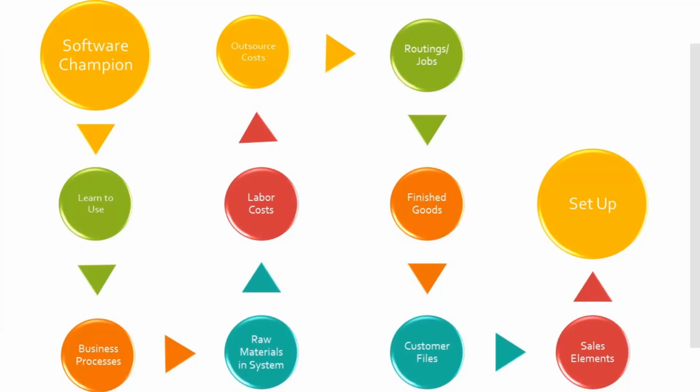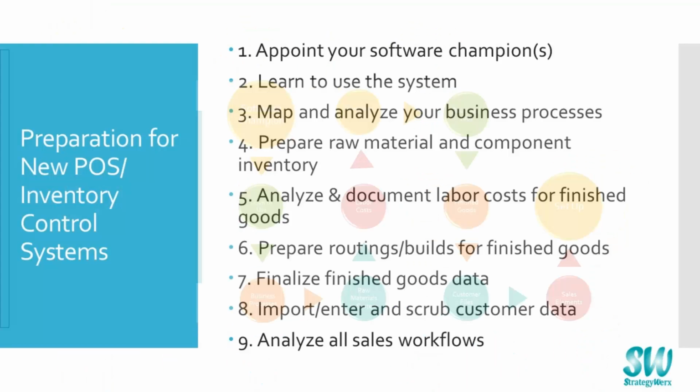What we're going to talk about now is how to make this process work for you. As you can see, there is a flowchart here, and we're going to talk about how to get from software selection to implementation. This particular flowchart is really starting after the software has been selected up to the point that you go live or turn the switch on. So we're going to start with identifying a software champion or group of champions, learning to use it, charting your business processes, inputting the data that needs to be in the system, all the way through training and being set up and ready to go.